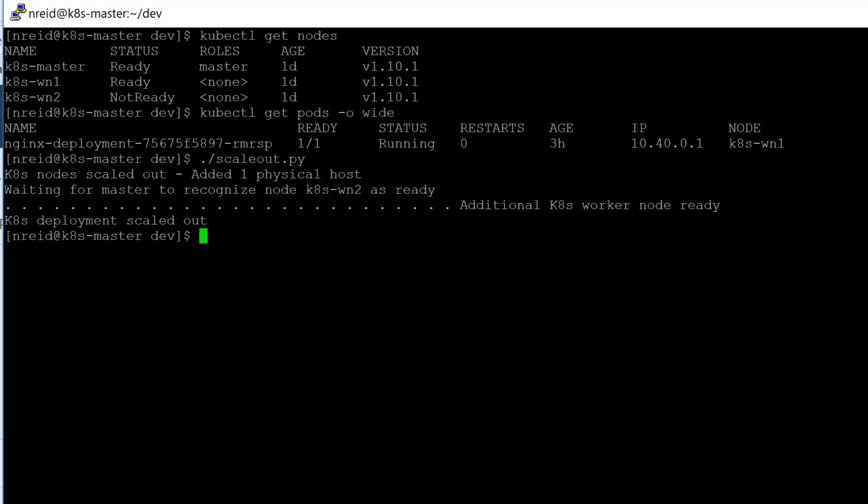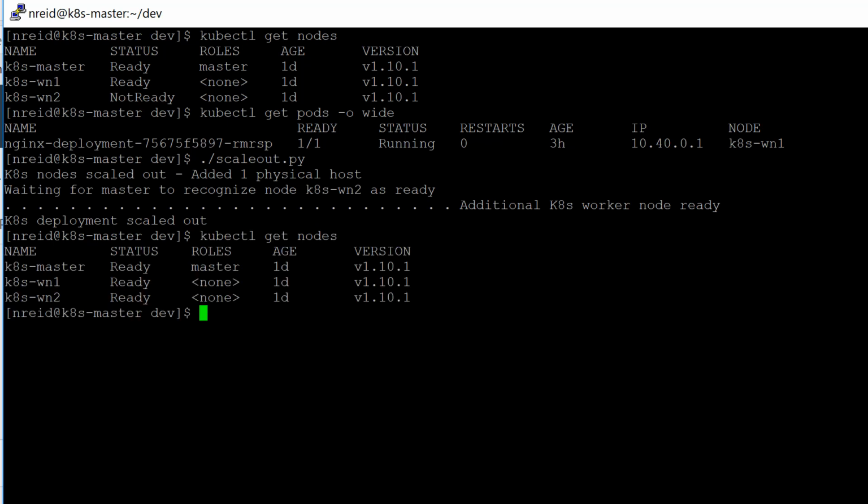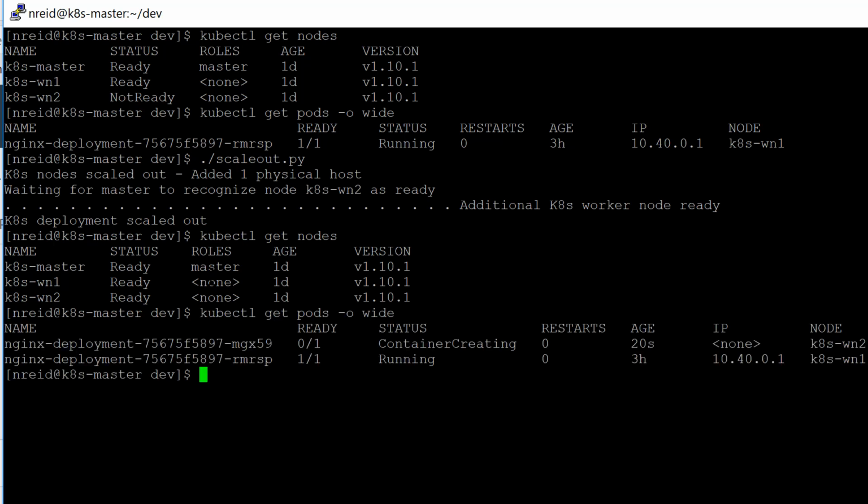Okay, recognize that the node is ready. It's performed the scale out operation. If we go ahead and look at our nodes again, we'll see that K8s worker node 2 is now in a ready state. If we look at our pods, we can see that we've gone up to 2 pods now.